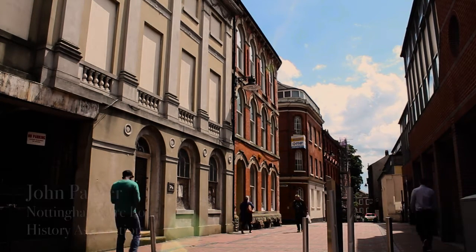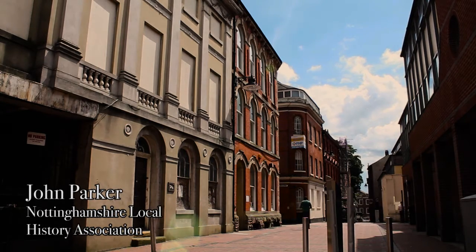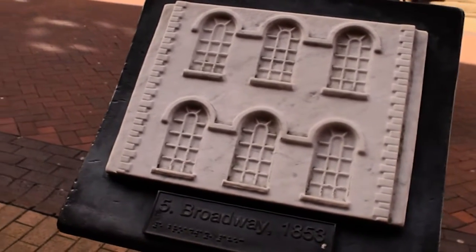It's best seen on the ground. It's best seen by walking the area. It's only about half a square mile. It's very accessible from the centre of Nottingham. Much of the area is in use.